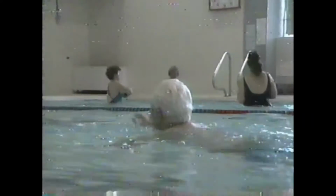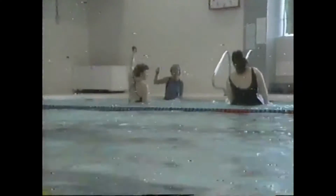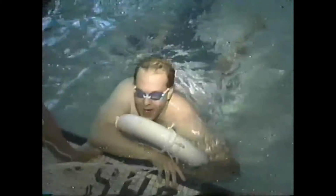Ivan says some mornings he just doesn't feel like going swimming. But once he gets there, he says he always feels full of life. He says he'll keep swimming as long as he can. Do you feel 93? No, 75. Rescued by a 93-year-old. Once again, the tortoise beats the hare.